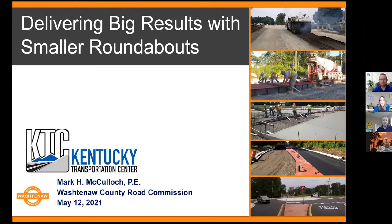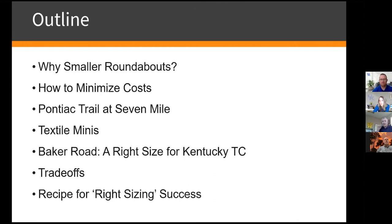Thank you. All right, so the outline for today, we'll talk about why do we want to build roundabouts? Why should you consider roundabouts? Well, that too, but why would you want to consider building smaller roundabouts? And how can you minimize those costs associated with the footprint that is designed for that intersection?